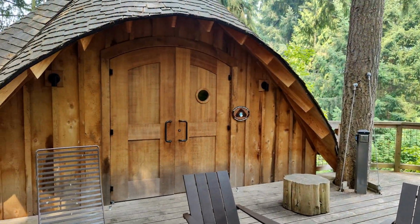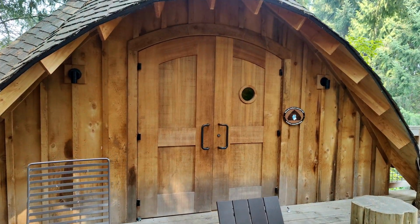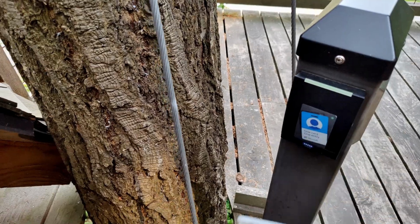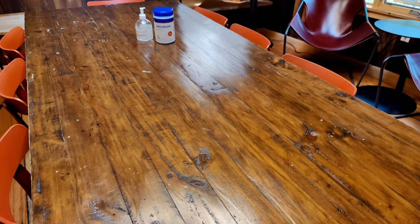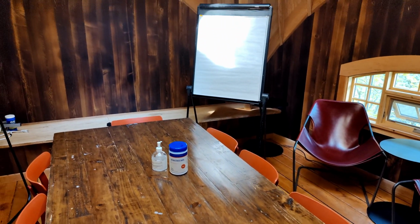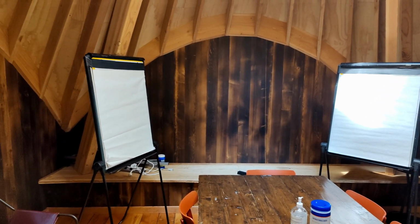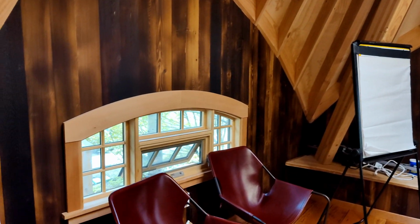At the back of this treehouse is a conference room that reminds me of a hobbit's home in the movie The Lord of the Rings. When you enter this treehouse, you'll see a conference room table with 6 or 7 chairs around it, as well as 4 leather chairs on the outside of the conference room table with some smaller tables next to it, 2 whiteboards, just regular paper whiteboards for meetings, and a space heater for when it gets cold in the winter.